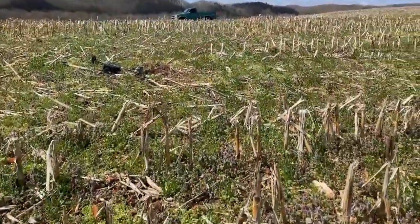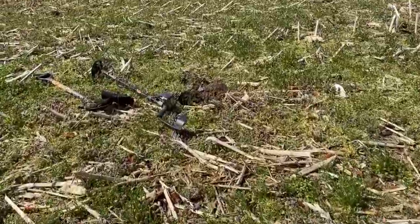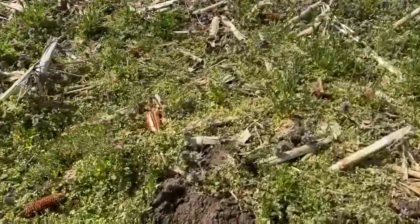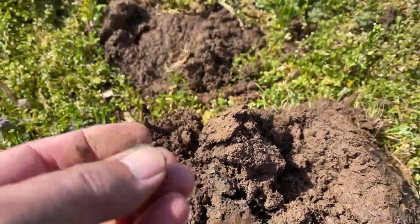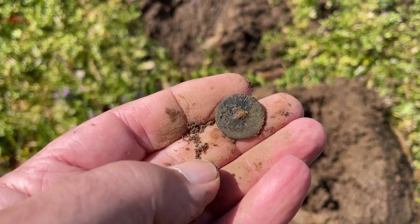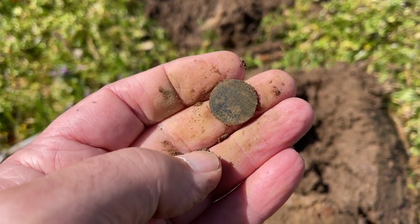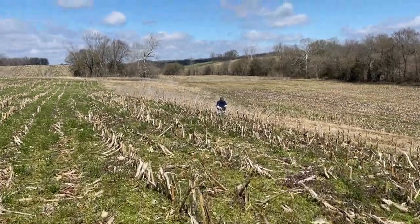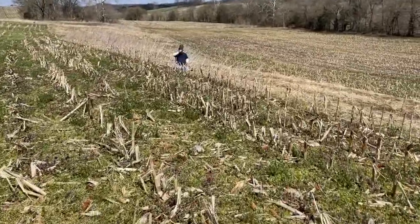Then I've got a button up here that I just heard the signal and opened the clod, and it's laying right here. I haven't touched it yet. There it is right there. Shank's broke on it, but that's okay. That's my first button today. I was beginning to wonder if I was going to find one. I'm gonna have to start hunting right beside Mike.